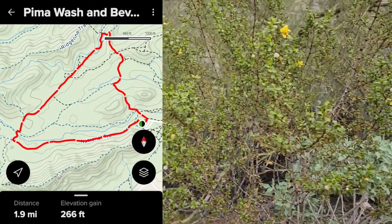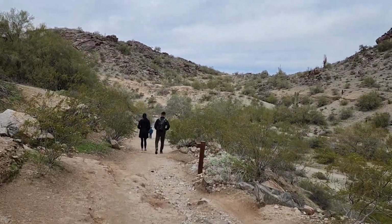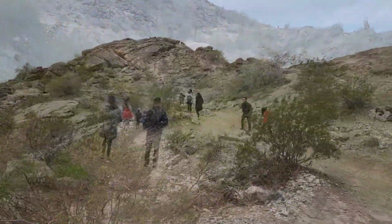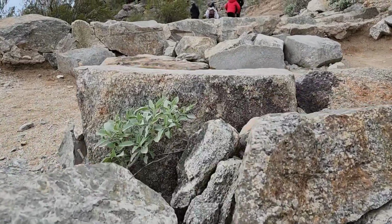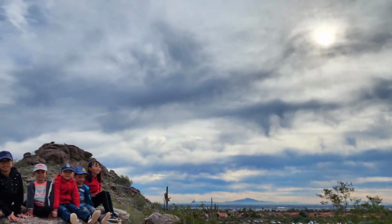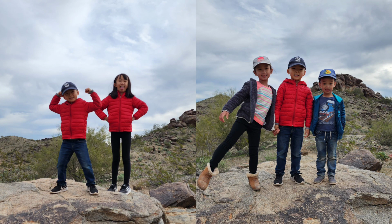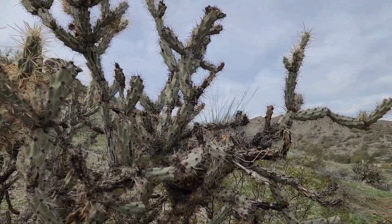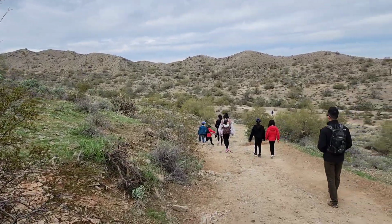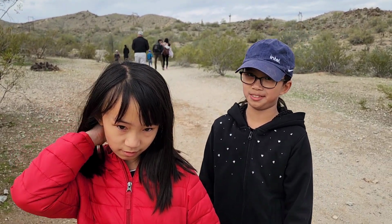Alright, we're at Pima Canyon Loop, heading down the trail. So just now we saw over there, we saw a rabbit, a brown rabbit, and we just came from the parking lot and now we're heading our way to the main trail.